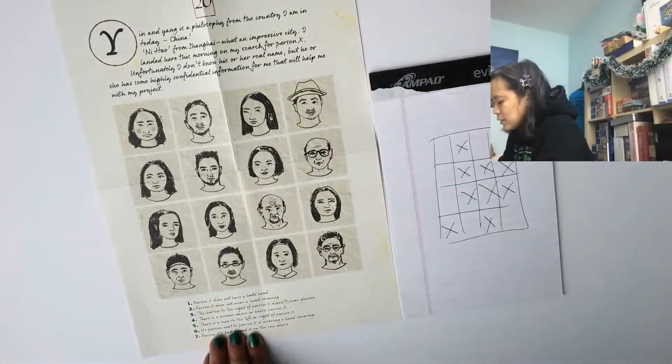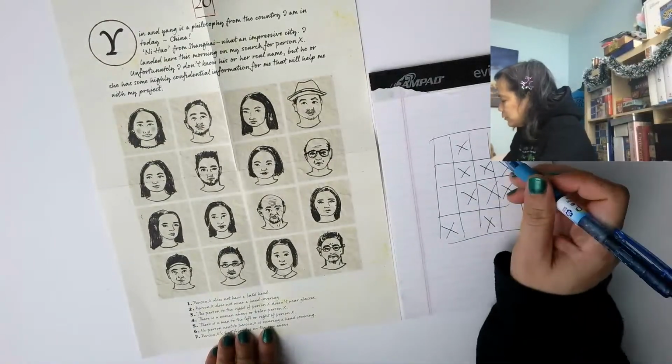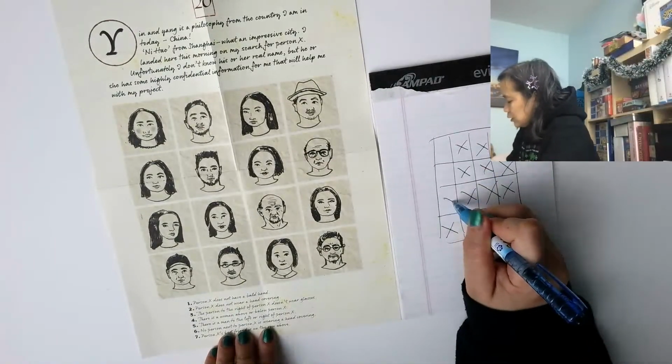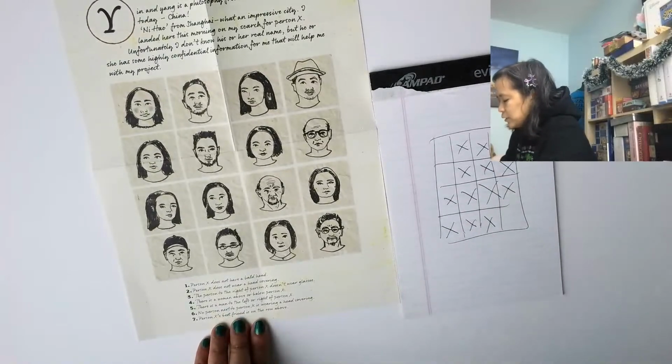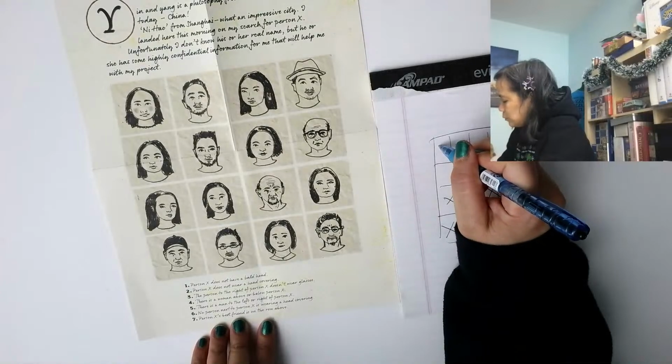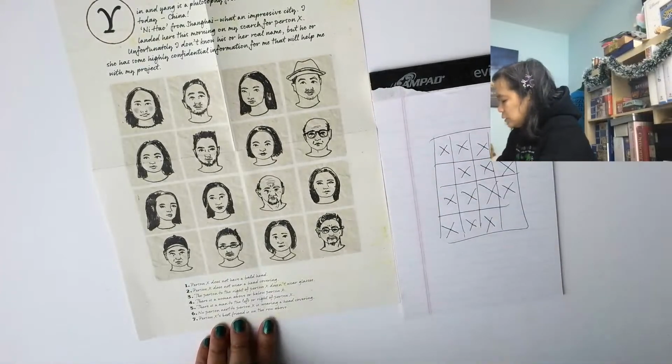Number 6, no person next to person X is wearing a head covering. So all the neighbors of hat people are out. And number 7, person X's best friend is on the row above. So nobody in the top row. We are still left with 2 people.